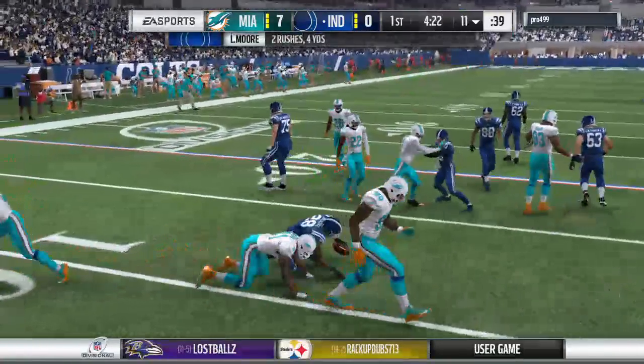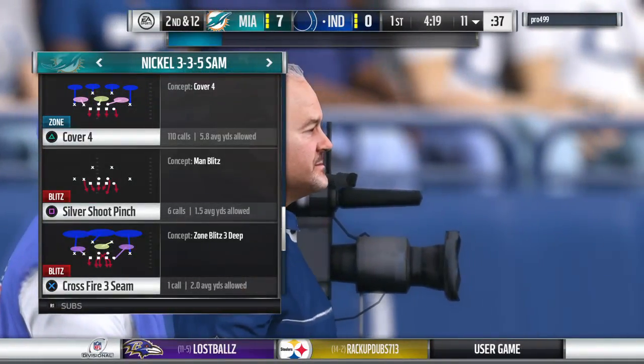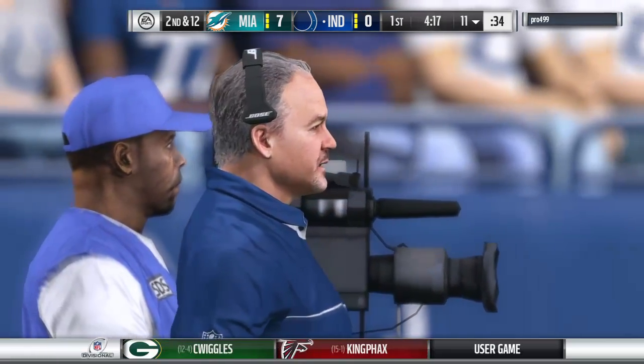And he'll lose yardage here. Back at the 11, he goes down. That's going to go as a loss of 2, and it'll be 2nd down.